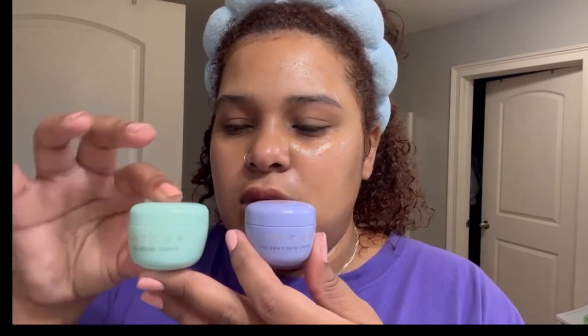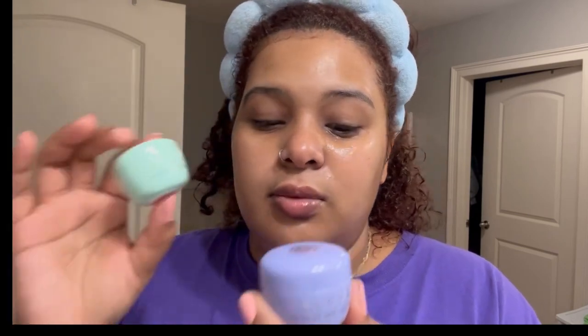These are the two moisturizers. One's the water cream. The other one is the dewy skin. And I use both. I'll interchange them. One night I'll use one, one night I'll use the other. So that's it. I cannot change my Good Molecules face oil. I love Good Molecules face oil.